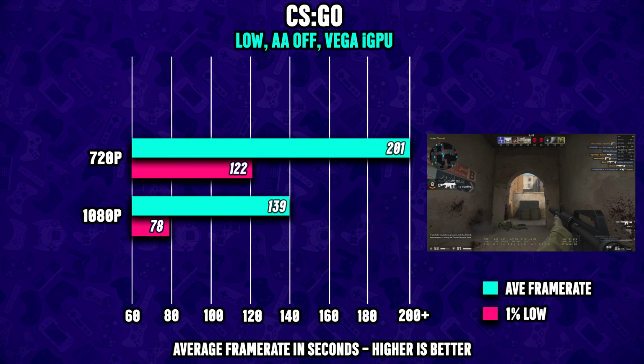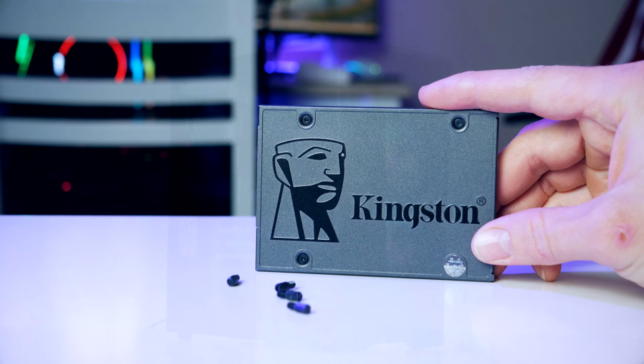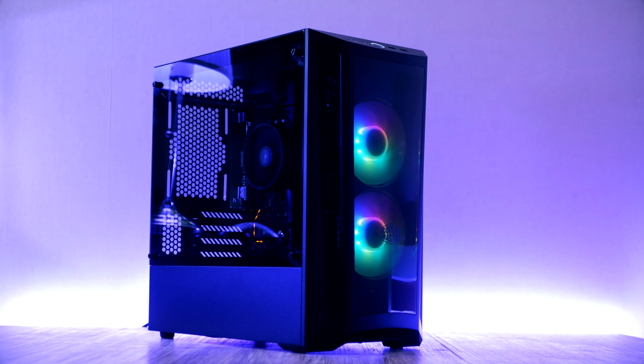Anyway, for the rest of the system we find a 500GB SSD, all contained in this awesome high airflow Cooler Master case. If you're only here for a specific part of this video, you'll find timestamps down below.